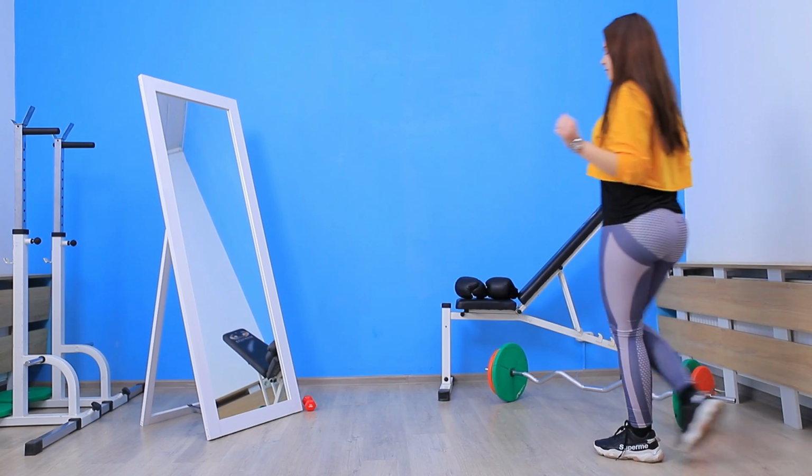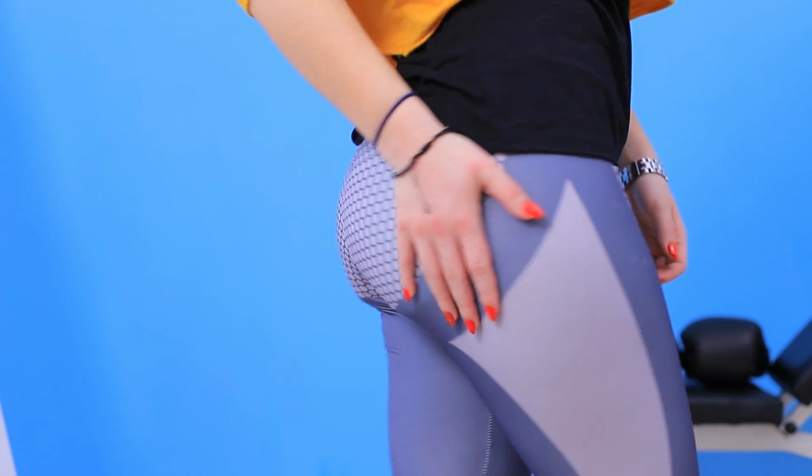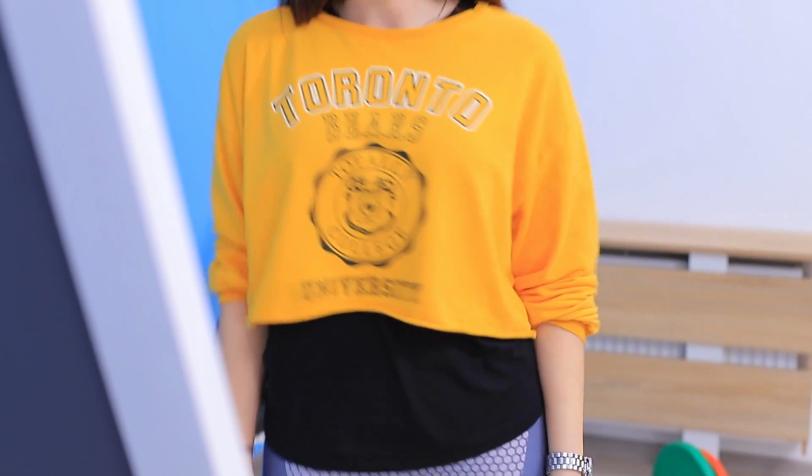A fake butt is the best gift for my exhausted body. Now my butt is the most outstanding part of my body. And I don't need to sweat at the gym. This life hack is amazing.